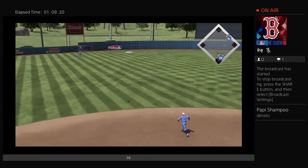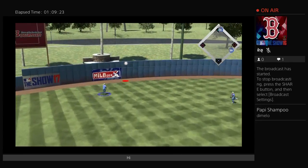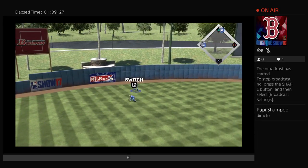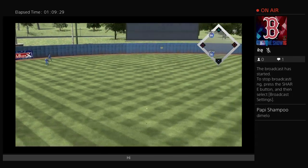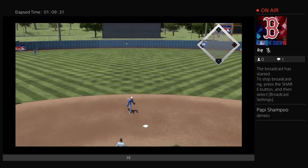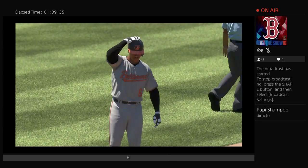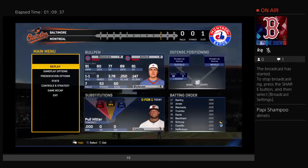Here it comes. A swing and a drive sent out toward the gap. But that'll hit off the wall in left center. Davis rounds the corner and is headed home. In to score is the runner from first. Well, that's a big at-bat right there.